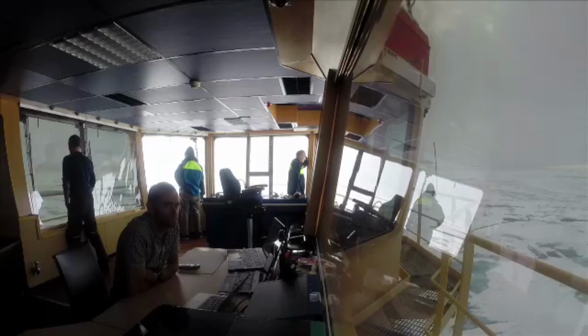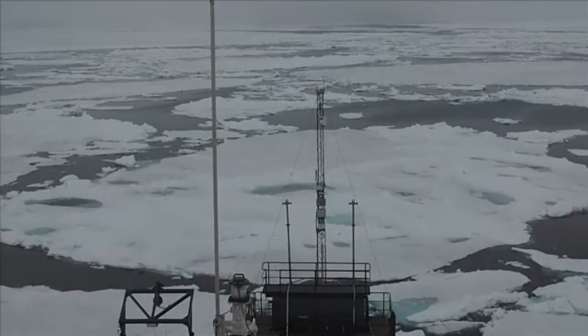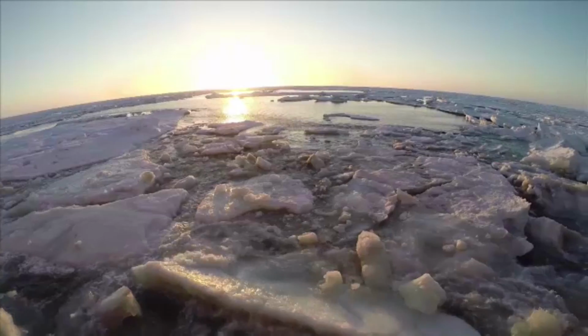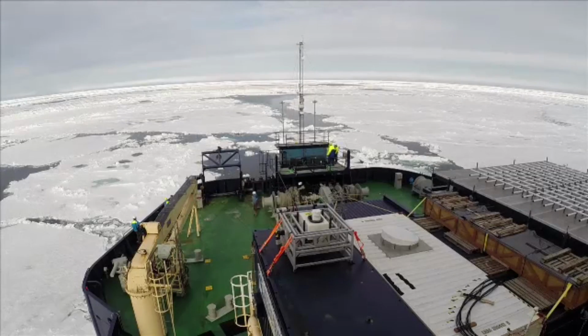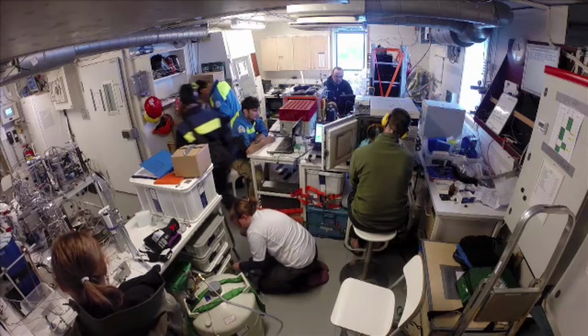We've been taking observations and measurements of basically everything, from the surface of the ice through the entire atmosphere. And we're particularly interested in the effects of clouds on the energy balance at the surface. One of the big things that scientists are working on is trying to understand what it is that governs the meltback and the freeze-up of the perennial sea ice in the Arctic. And there the energy balance at the surface, how much energy comes in and how much energy goes out, is a crucial factor.